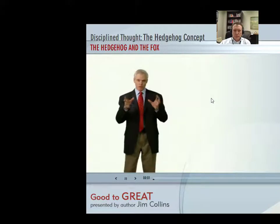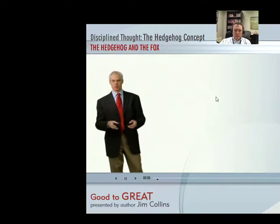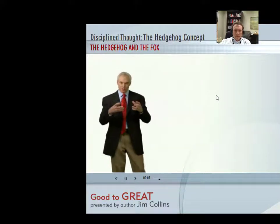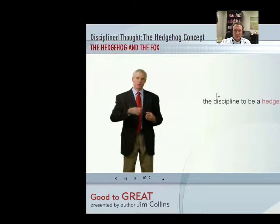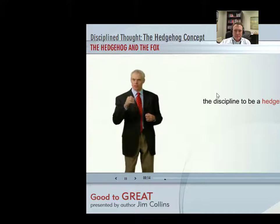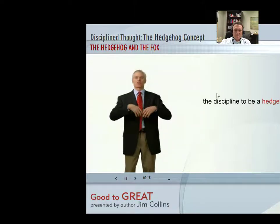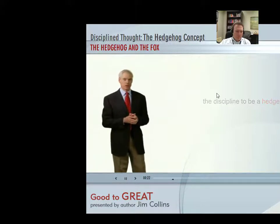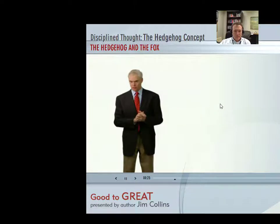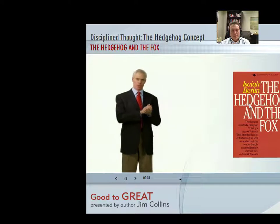Disciplined people who engage in disciplined thought, who take disciplined action. We're now moving into the second component of disciplined thought, the discipline to be a hedgehog, not a fox, the discipline to have a hedgehog concept rather than to just be a diversified fox. The notion of the hedgehog and the fox really ties back to a wonderful essay which was written by Isaiah Berlin, where he recounts an ancient parable of the hedgehog and the fox.